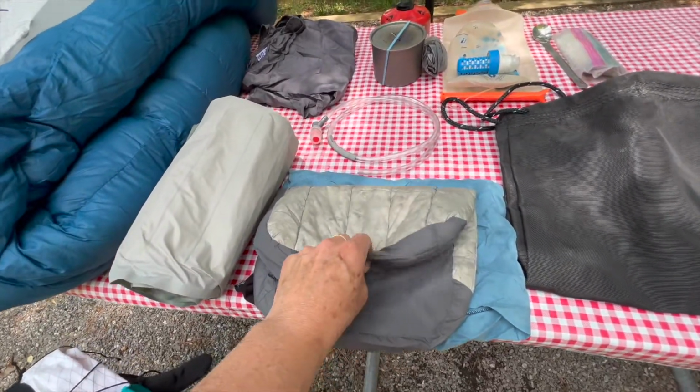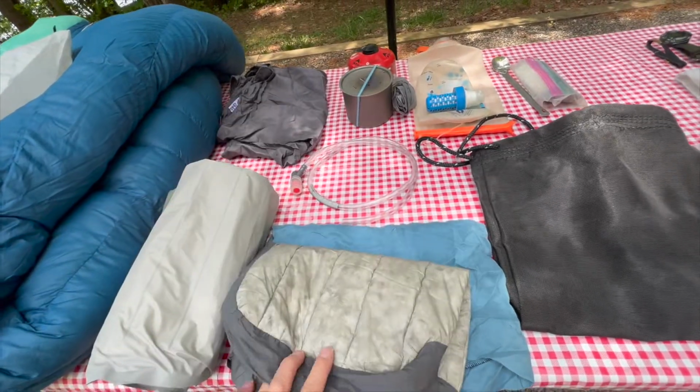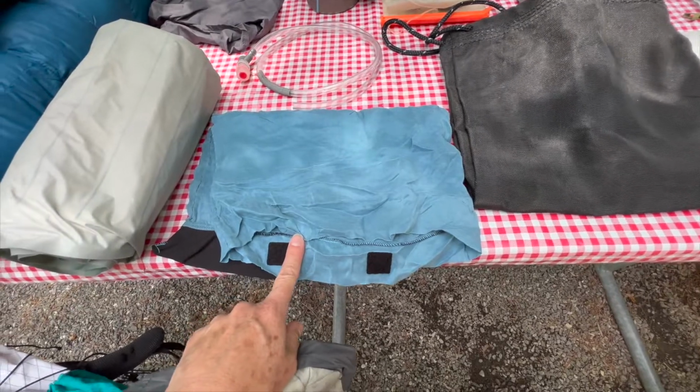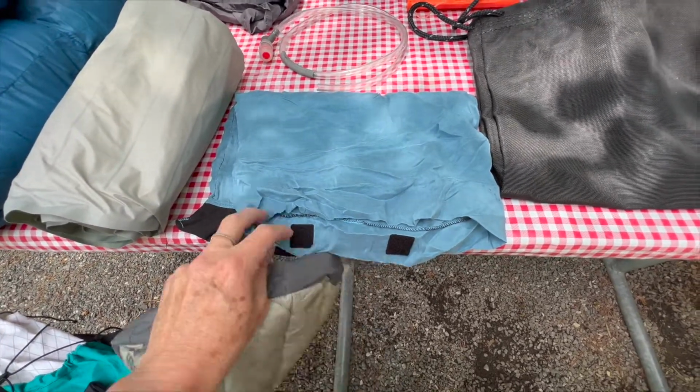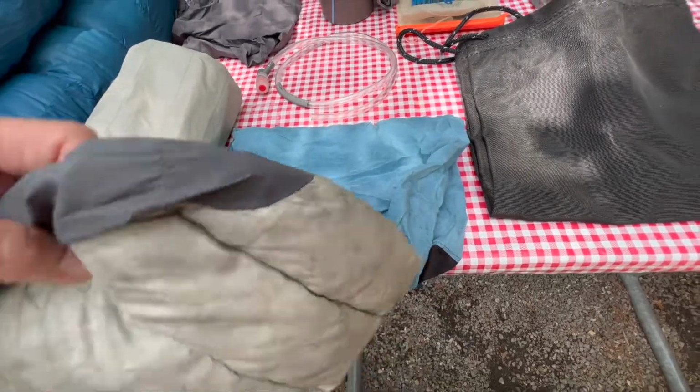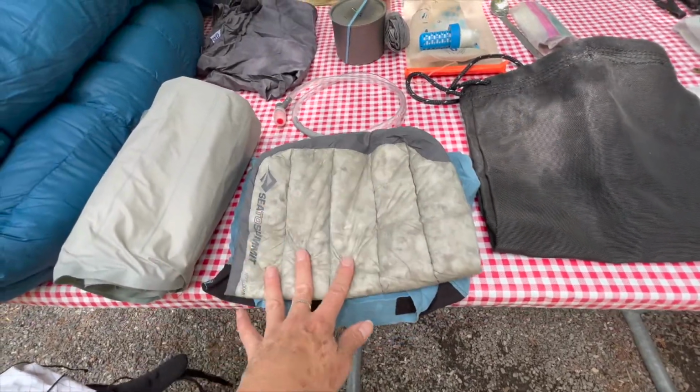I am bringing my little down-sided pillow, which I really, really like. It's super comfortable. This is from Sea to Summit. And then I made a little pillowcase. One addition I made since the PCT was a couple little Velcro squares just to keep the pillowcase from sliding off the pillow, which was a problem that would wake me up sometimes at night.